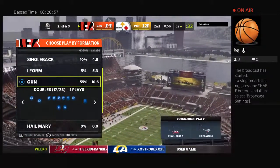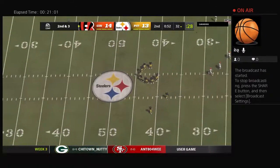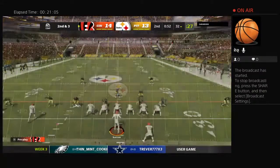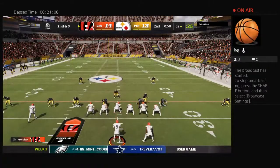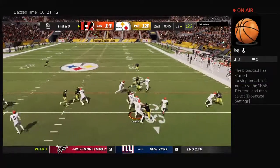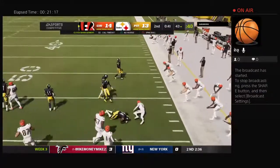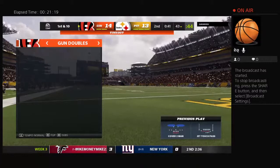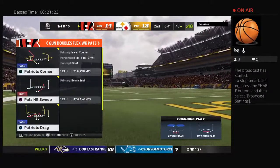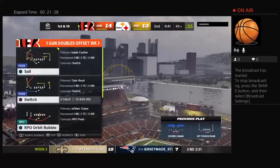A solid run on first down, gain of 7, leaves them with a 2nd and 3. Gun. And they get him down, but not before he takes it across the 40-yard line. Now the Bengals going to use the first of their timeouts as they'll stop it with just over 40 seconds to go in the first half.